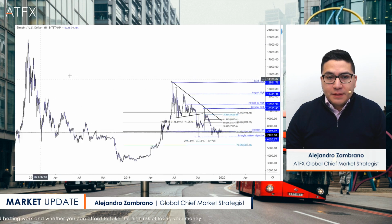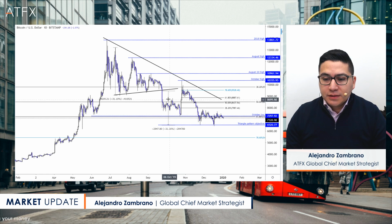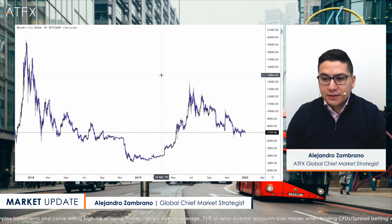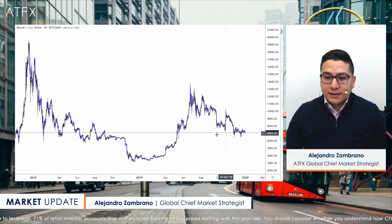Okay, this is Bitcoin. I remember this. The market slid here on September 19th, and I said we're probably going to go all the way down to the triangle pattern objective, which we reached. Looking at this today, it's always interesting when it goes like that.